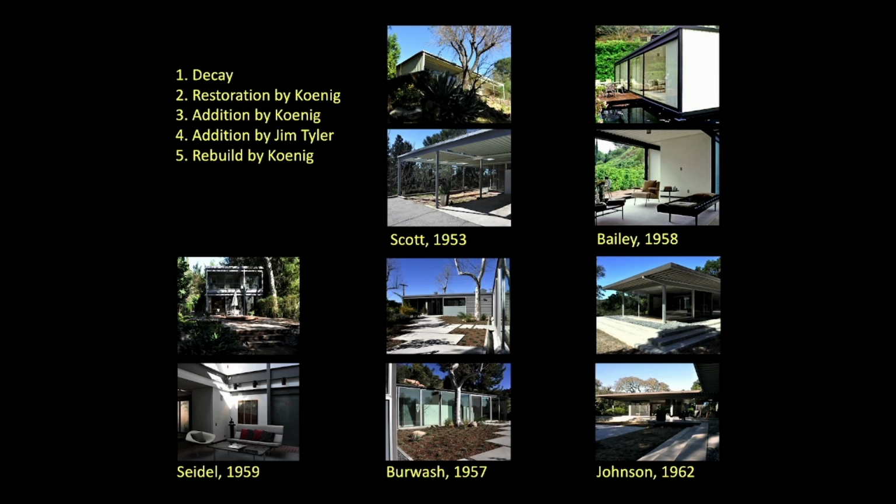The Bailey House, restoration by Koenig, number 2. Number 3, an addition by Koenig, in fact, various additions to the Seidel House. And number 4, the Burwash House, did have an addition by Koenig, but actually had a bigger addition by a very good California architect, Jim Tyler, who was one of Craig Ellwood's associates. And then finally, the Johnson House, which is the house we will end with, and that's the one that went through the most extraordinary rebirth and came out, I think, as a really very, very beautiful piece of architecture.